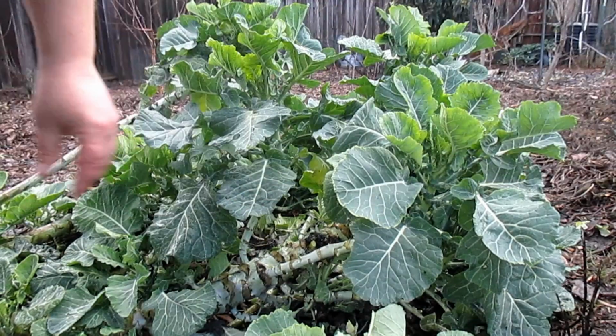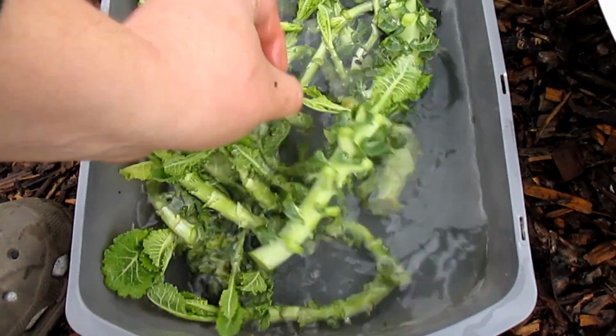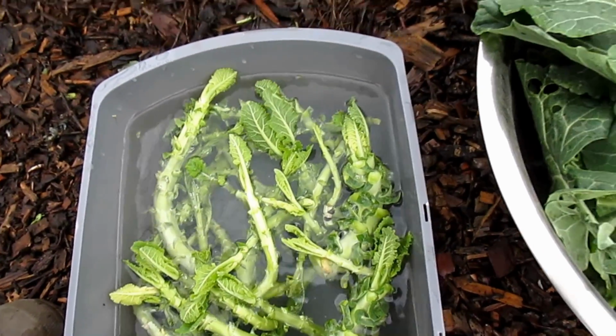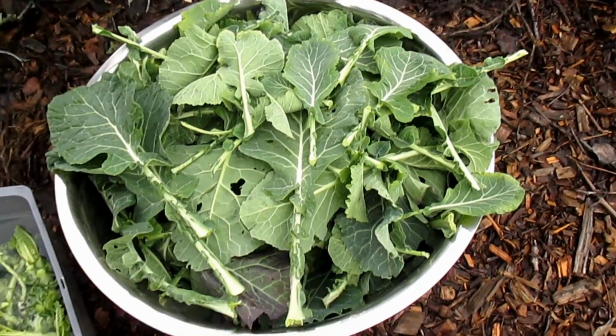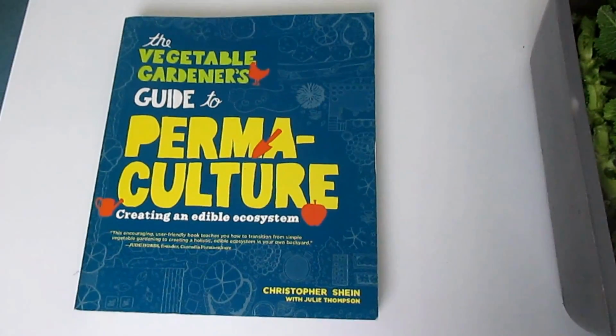So that being said, I've got about 40 cuttings that I've gotten off this plant today, and I'm going to be propagating these in various ways. But I wanted to share with you guys before I took all that growth off what the plant looked like, and check it out. I've got a huge bowl of greens now that I'm going to be cooking up for dinner, so that's a side benefit.